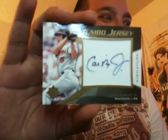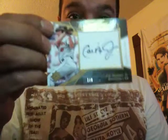Oh, shit. Jumbo jersey autograph. Cal Ripken Jr. Oh, shit. Oh, number 1 of 8, by the way. Oh, shit. Let's do another box after that. I'm so stoked. Holy shit. Wow. Jumbo jersey autograph of Cal Ripken Jr., 1 of 8.